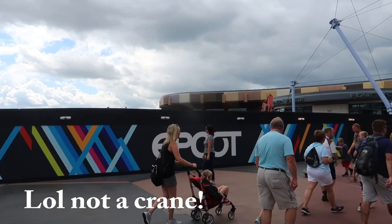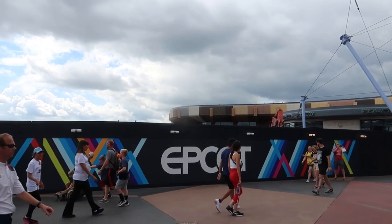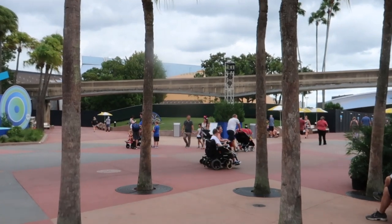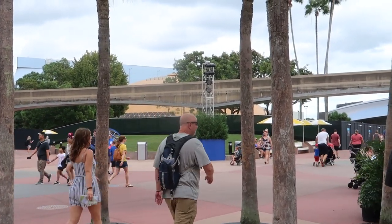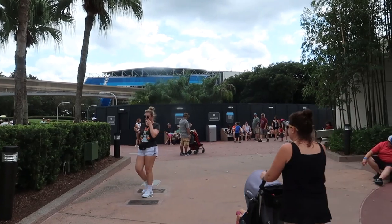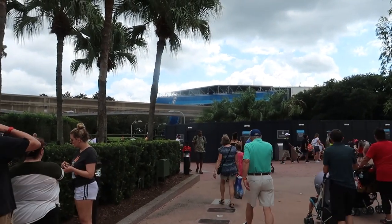But yeah, there's even like a crane it looks like back there. So they're probably taking out the fountain. Oh well. It's all right, I'm excited to see what's new and in store for Epcot. So there's walls over here on the left side. And then if we pan around, there's walls over here on this side as well. So again, hashtag Wallcot. So we're heading to our first fast pass, and it's over here at Test Track.